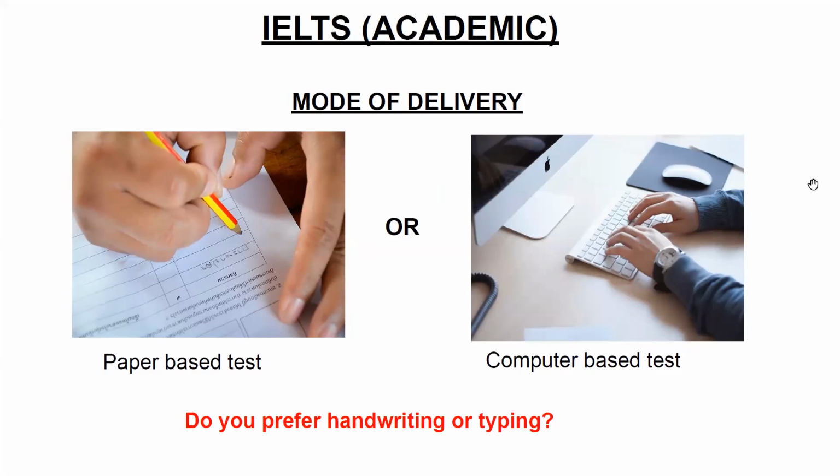We have the paper-based test. For the paper-based test, you go to the IELTS center, and then you sit down in the examination room. They give you the question paper and an answer booklet. So it's a paper-based test. And for a computer-based test, you actually sit in front of a computer with a keyboard, and then you type.